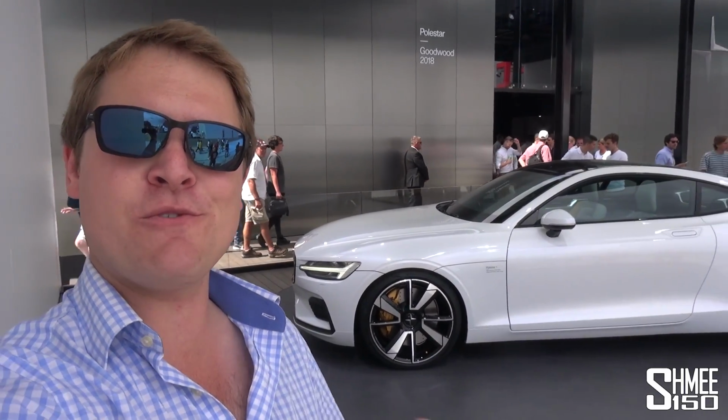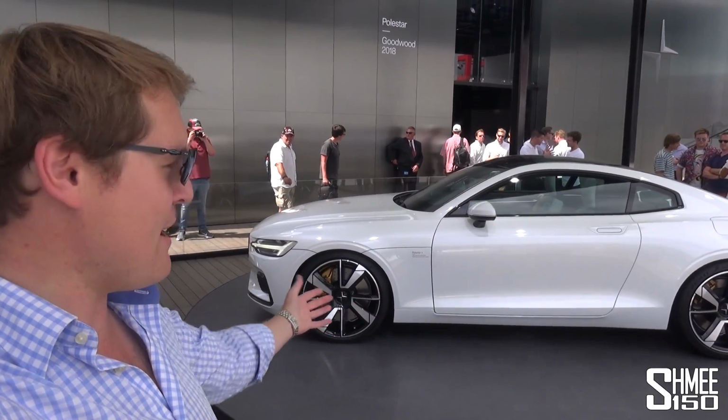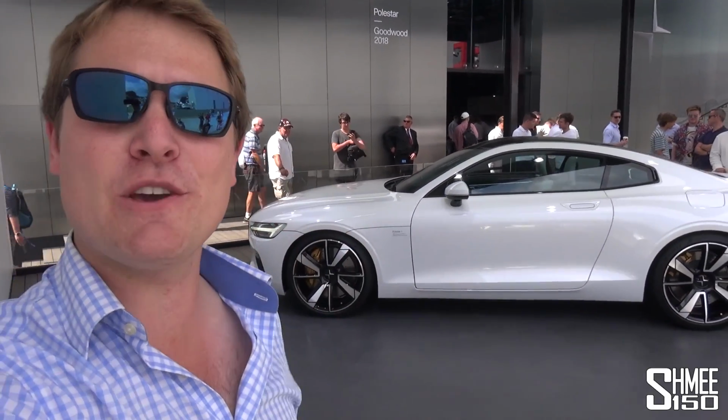But a first look for me and a first experience riding at the global dynamic debut of the new Polestar 1 here at Goodwood. So a big thanks to the team for the opportunity to join them.